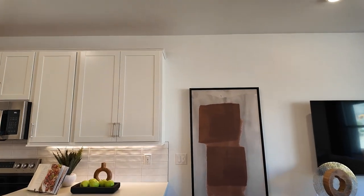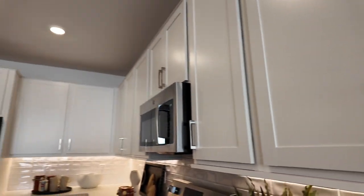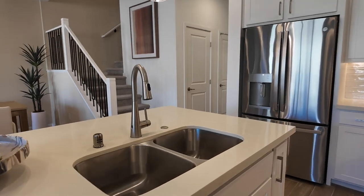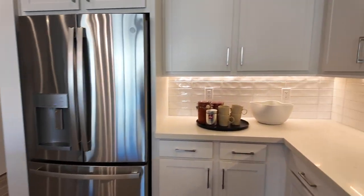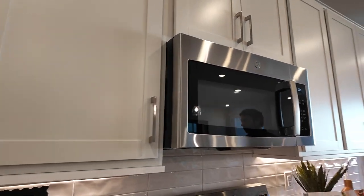So as you can see, they went with the white shaker cabinets. I love the white stacked tiles that they selected. Doesn't look like they went with the soft close. And also they have the double basin sink, and the previous one they had the single basin sink, as well as not soft close either. No, they're not soft close. They're like a creamy, not a white.